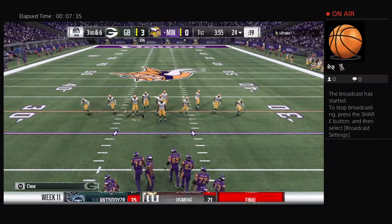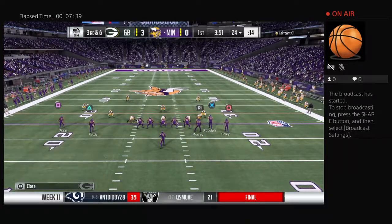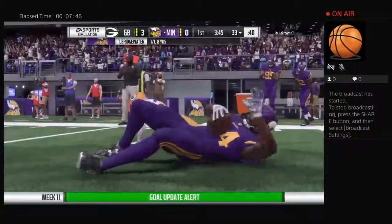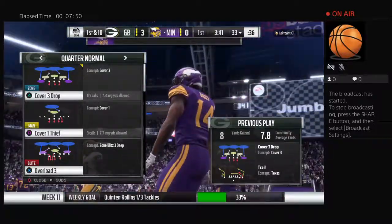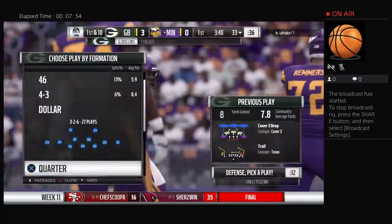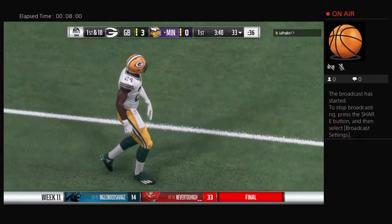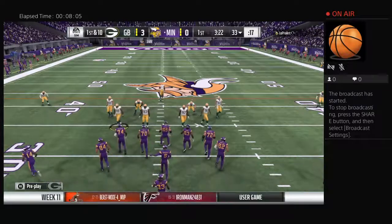3rd down now following the run. From the shotgun, it's Bridgewater. The left side caught by Diggs. And he's able to get it to the 33. Good enough for a first down. It goes as a gain of 8, and it moves the chains. So the offense has it 1st and 10.